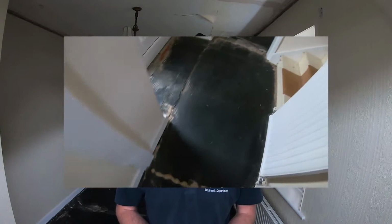What I'm about to do could be classed as quite dangerous. Judging by the title of this video, you already know what I'm going to do. This floor that I showed in one of the previous videos, it's not confirmed, but I'm like 95% sure it's asbestos. So it needs to come up because we've got work to do with this floor, and I'll show you that in a minute.